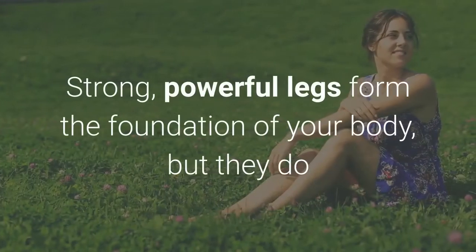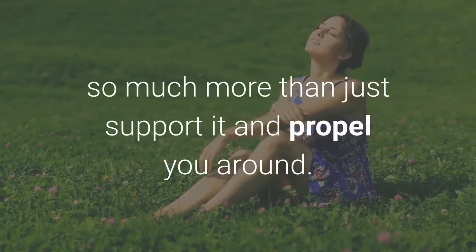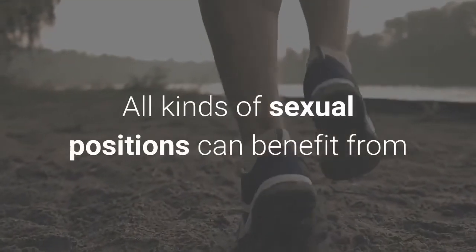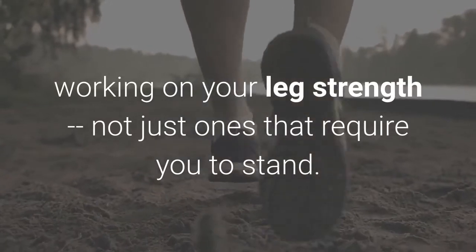4. Build leg strength. Strong, powerful legs form the foundation of your body, but they do so much more than just support it and propel you around. All kinds of sexual positions can benefit from working on your leg strength, not just ones that require you to stand.